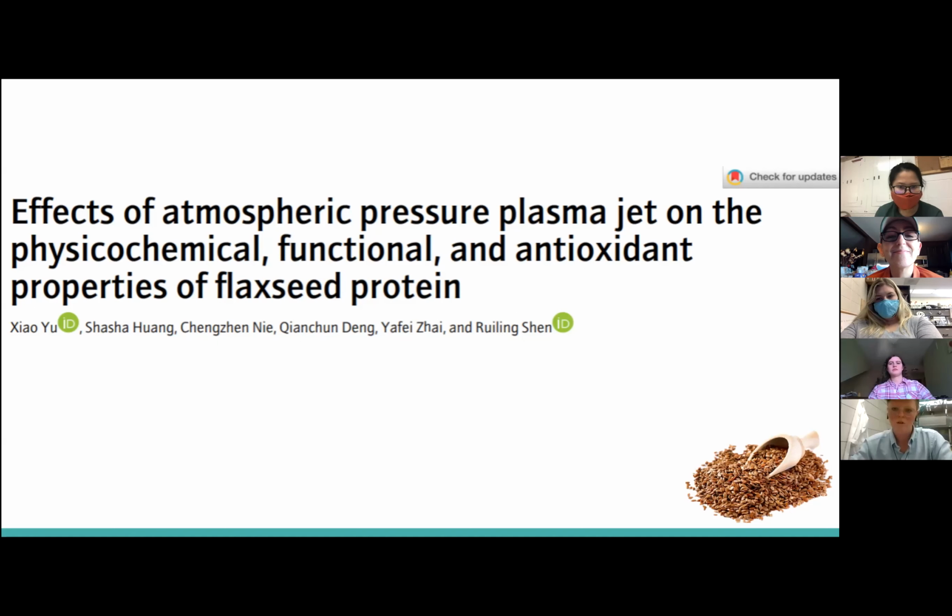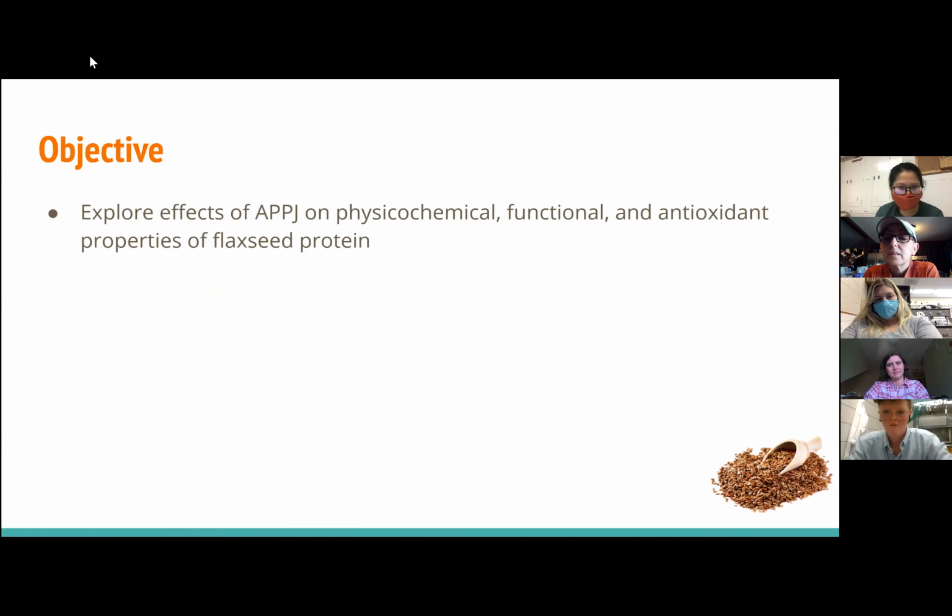Okay, so moving on to our second paper, it's very similar. We're looking at physicochemical, functional, and antioxidant properties of flaxseed proteins. Which is the objective, with the practical application for these flax seeds would be to tailor these for use as nano delivery vehicles, which is on this slide.